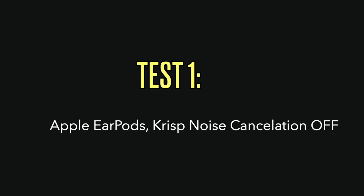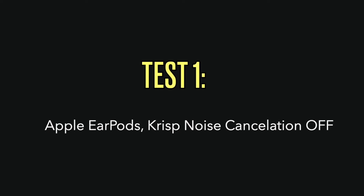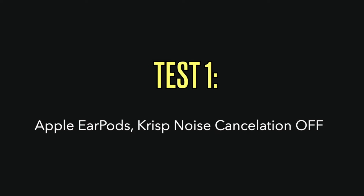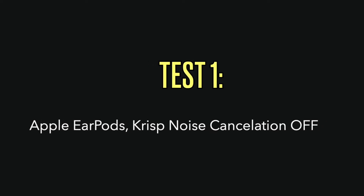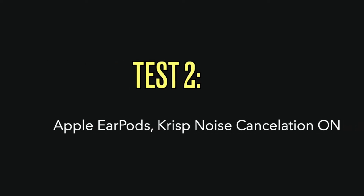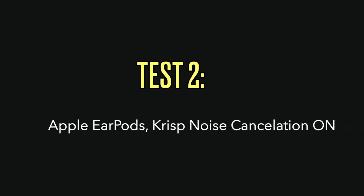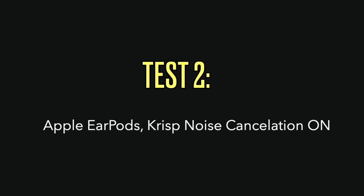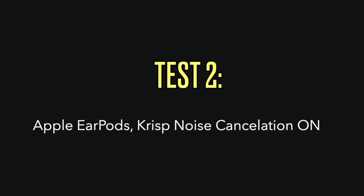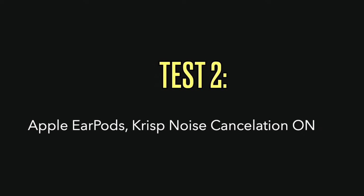Test number 1, I'm speaking through my wired earphones, which is an Apple EarPods, plugged directly into the laptop's 3.5 millimeter audio port. So this is without the Krisp noise cancellation. Test number 2, this is recorded still using the wired earphones with Krisp noise cancellation activated. Again, I haven't listened to it yet, but we will know if there's really a difference.